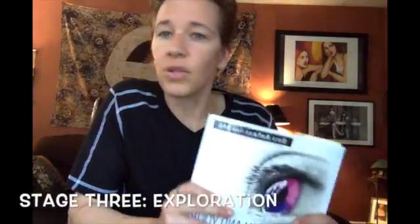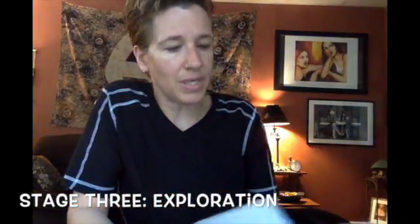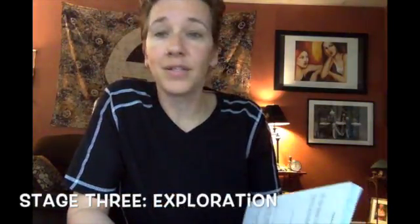Then you move into stage 3, which is exploration. Exploration is the largest part of this book. It's like 100 pages of this book. And that's because there is a lot to explore when it comes to your gender identity.